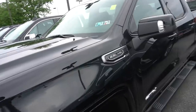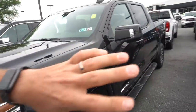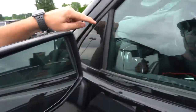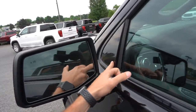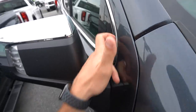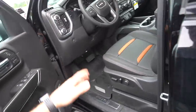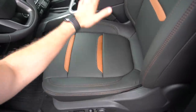Obviously, the controversial topic of conversation is the mirror placement on these trucks. I get that, but I am super motivated to make that look good. You can see on this truck the little plastic cap where the old area for the mirrors is actually paint matched, whereas on the Denali it's not. It's actually kind of black, and I think that's probably how the HD Denali is going to be. The AT4 edition gets an all black interior with nice little brown inserts, sewn in little inseams, which looks really nice.